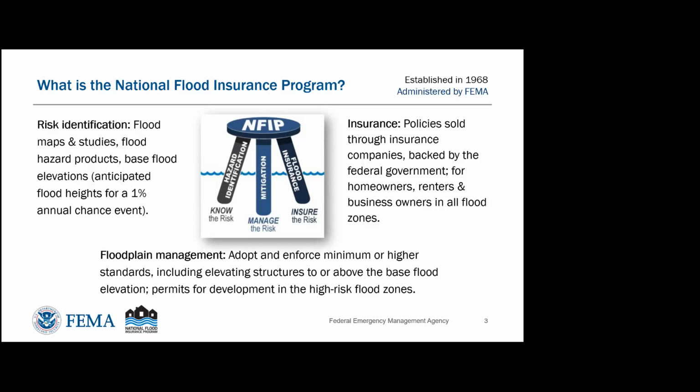I know that's a lot of information quickly, but it's just designed to open your eyes and understand how the NFIP works and how important each leg is to real estate professionals. Thanks, Gil. And as you'll see when we go through questions on the disclosure, some of the questions are going to hit on different legs of this stool.